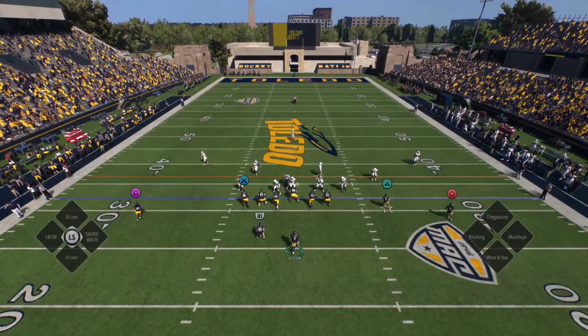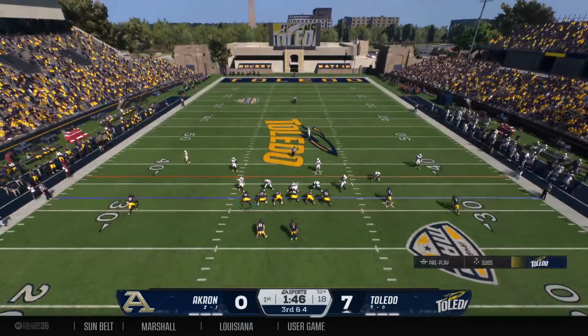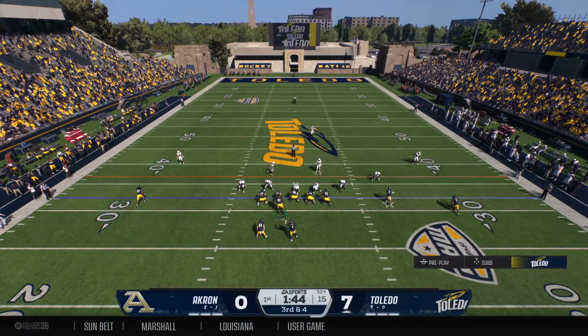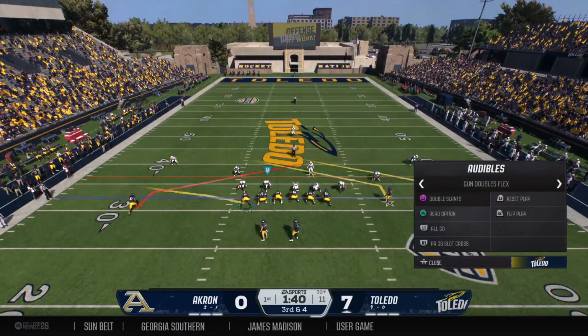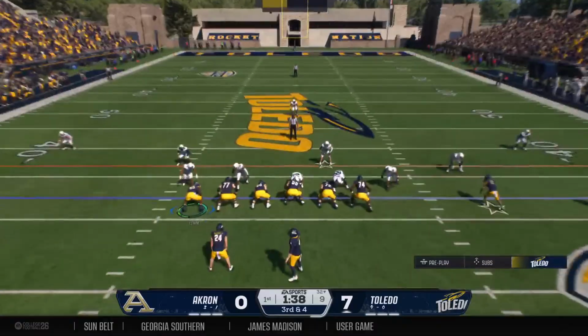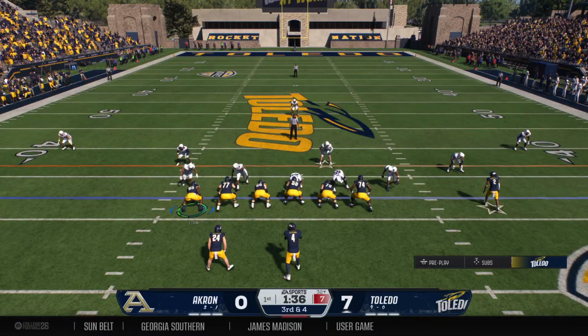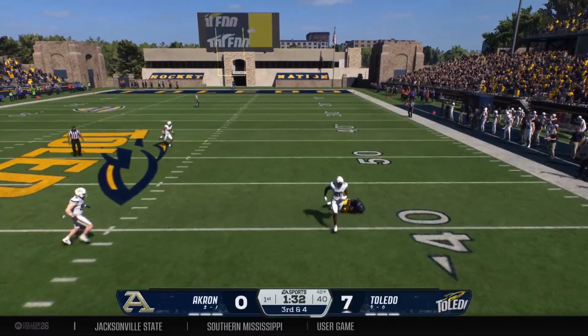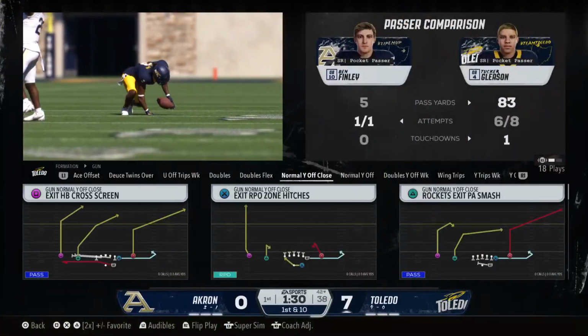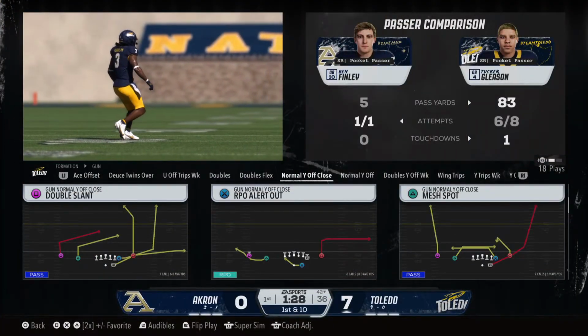The Rockets come to the line on 3rd and short, hoping to keep the drive alive. He might want another play. Looking downfield, it's Gleason. And it's a catch, but he's down.